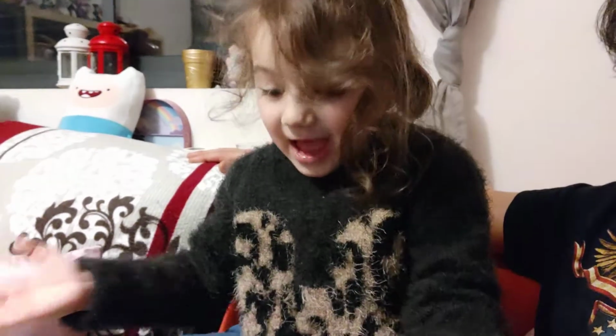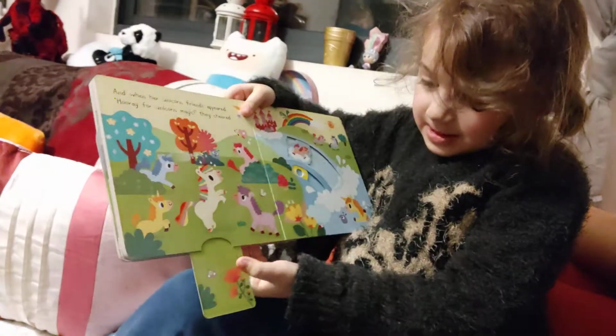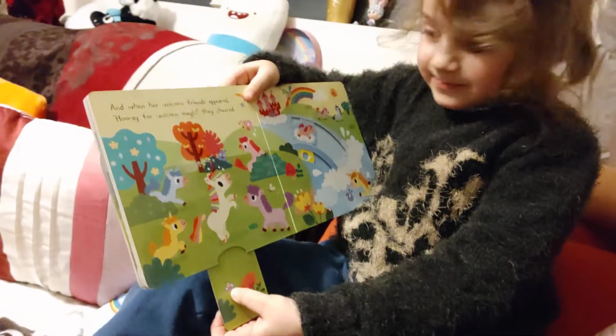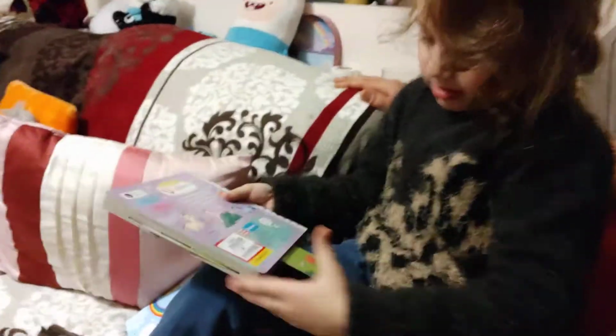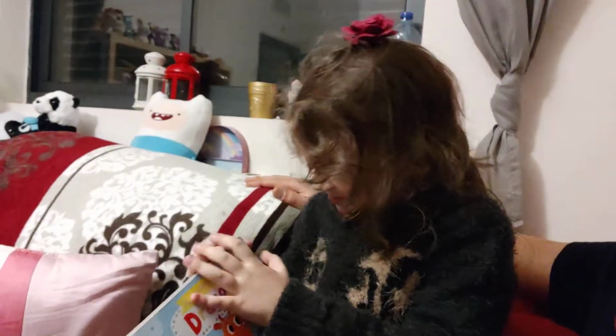Yep. Okay, what? Next page. How is it already the end? And look, the caterpillar turned into a butterfly. On the other side. And everyone is cheering for Rainbow. And look, run to your friends. Is it finished? Yeah. Is that book finished? Yeah. That's a short book. It's a short book. Sofia has many books.